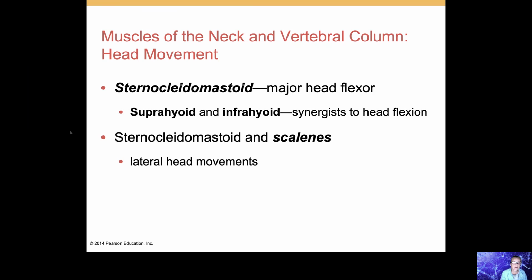Remember that muscles are generally paired. They're going to be bilateral. So when you contract the sternocleidomastoid muscle bilaterally, you will flex your head. You'll bring your chin to your chest. And there they list a couple of the synergists to sternocleidomastoid, suprahyoid and infrahyoid. I have never asked about those. When you contract sternocleidomastoid unilaterally, you will have lateral flexion to the opposite side.